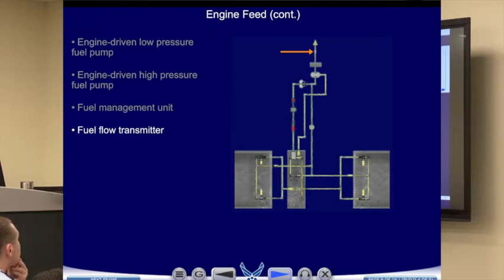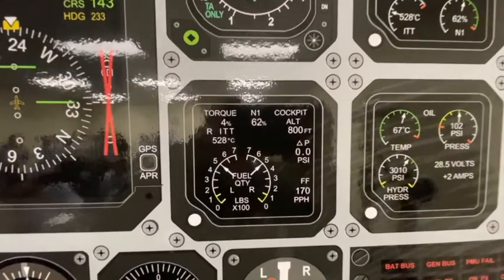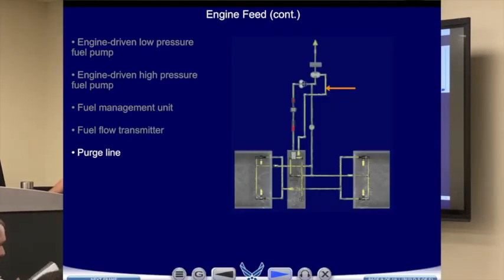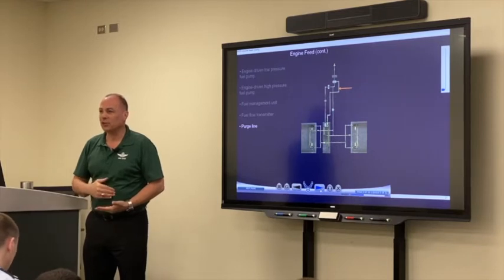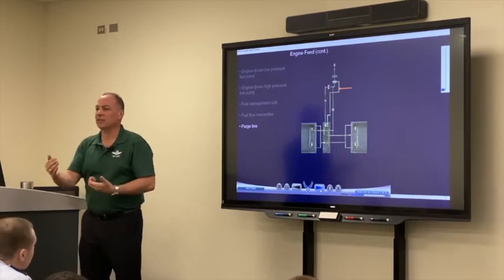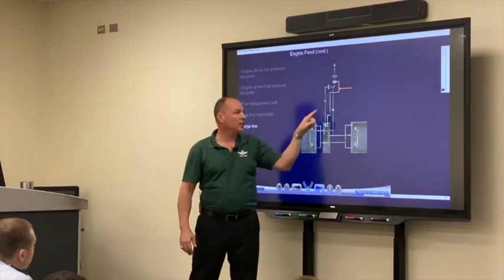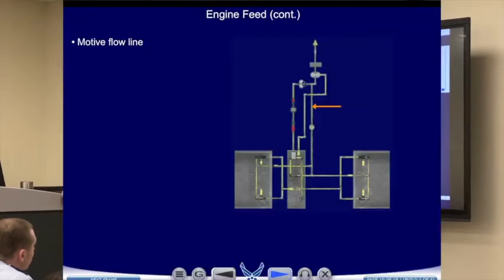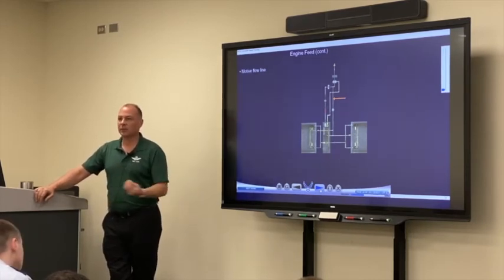The fuel flow transmitter, that data is projected onto the alternate engine data display right here where it says fuel flow. So whatever is coming to the engine is recorded as the fuel flow. The purge line, obviously it would make sense that the high pressure pump can produce more fuel than the engine can burn. Because in high demand fuel states, you could theoretically starve the engine if it wasn't given all the gas that it could make. So it's gonna make more than the FMU is gonna allow through, so that's why the fuel can go back to the center collector. The motive flow line, we talked about that. That gives the pressurization to the transfer pumps that reside in not only the collector tank, but both wing tanks.